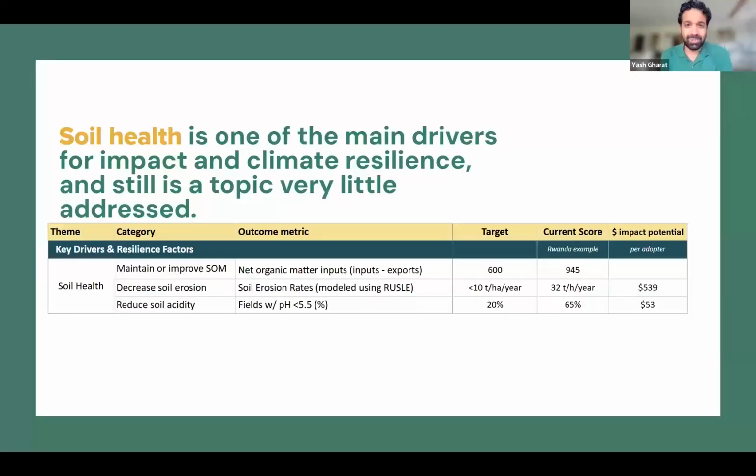So I don't think this group needs to be convinced that soil health is important, but I think it is good to look at some of the basics. Soil health is one of the main drivers of our impact and climate resilience. Whenever we look at crops and crop yields, we have to talk about soil. If we don't have good soil, we are building on a very weak foundation. And some of the metrics that we looked at globally for One Acre Fund across the 10 countries of our operation were soil organic matter, decreasing soil erosion, and reducing soil acidity. And out of this, for Malawi, our starting point has been improving soil organic matter.